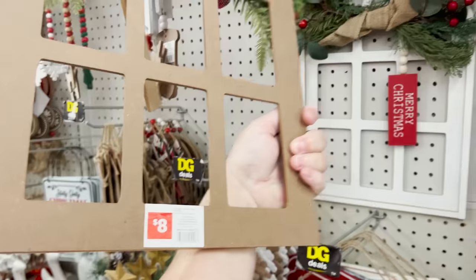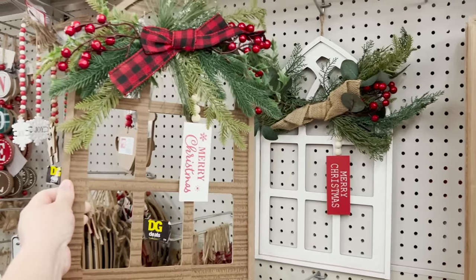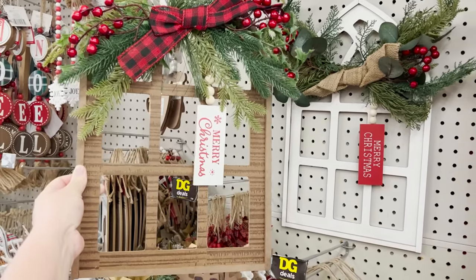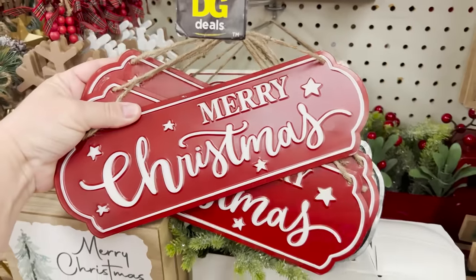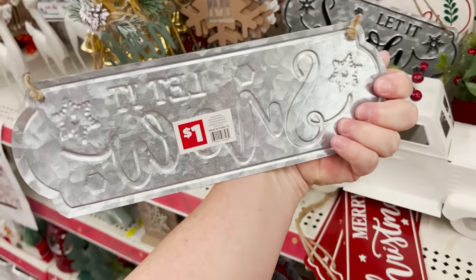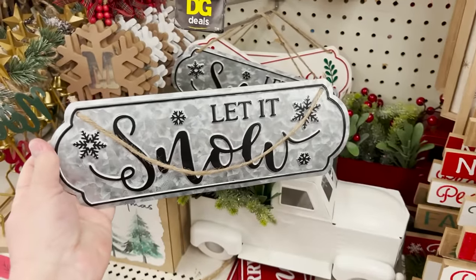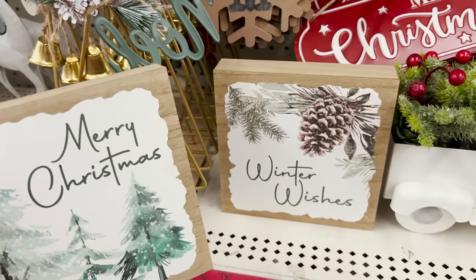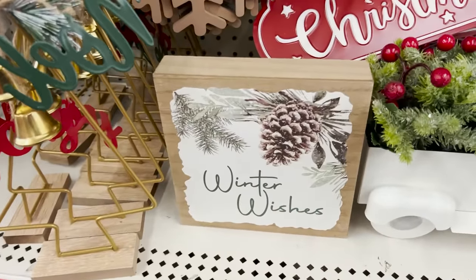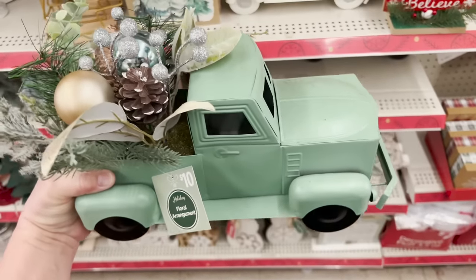Now, I know we've seen a lot already, but guess what? There's an entire wall we haven't seen yet. There's a lot more traditional colors over here of the red and green that we're going to get into. I just can't believe that so many of their pieces are only a dollar. There are really great prices. And you guys know, if you go on a Saturday and you get a $5 off of 25 coupon, your items will be even a better deal.